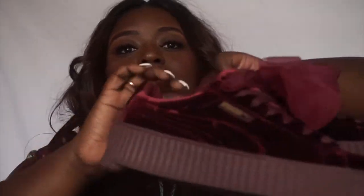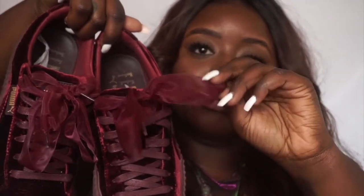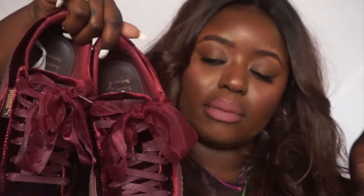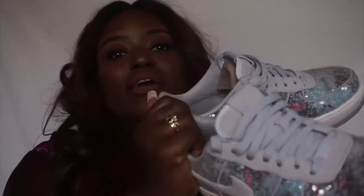A pair of Pumas from the Rihanna Fenty collection. I have the red velvet creepers. Creepers are so comfortable to me, and as you can see, like I said, I like attention to detail. I did add my own laces. These were from American Apparel, but I just put these at the top so it could give a little bow effect. It is the Cinderella Air Force Ones.